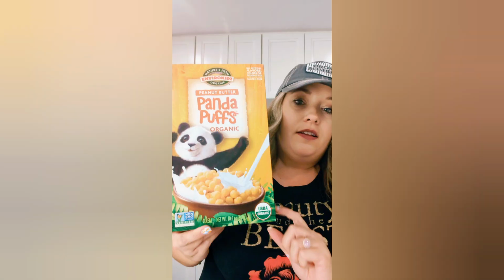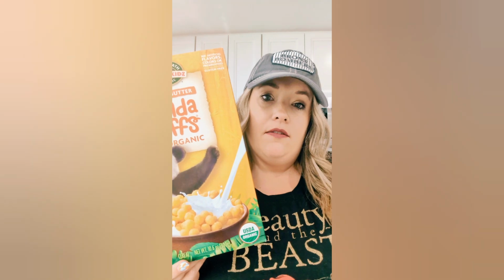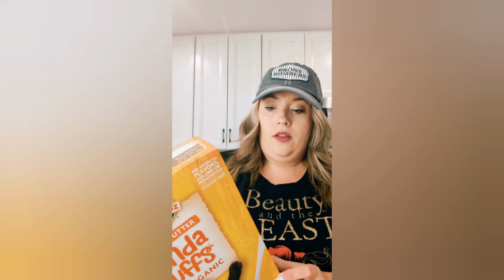All right, so we were talking about Greek yogurt. This next snack is my favorite to add to my yogurt as a snack or breakfast or just with milk. These are Panda Puffs. They're peanut butter organic cereal is what I like to think of it as. But this is so healthy, you guys.